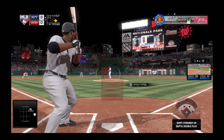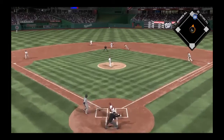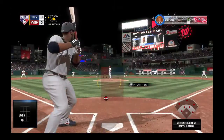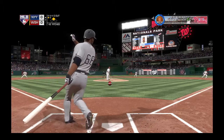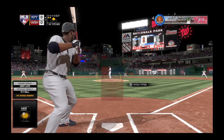And now is Yasiel Puig. He drew a base on balls his first time up. And there he goes towards second. Pitch is a called strike. The throw. Good lead there at second. Here's the pitch.